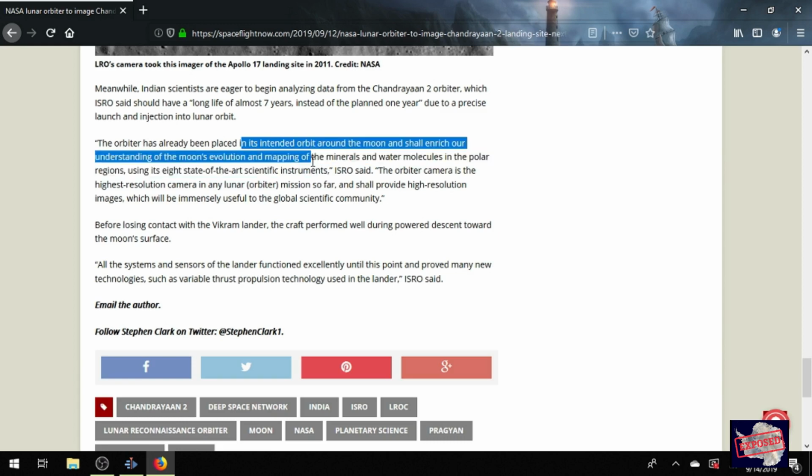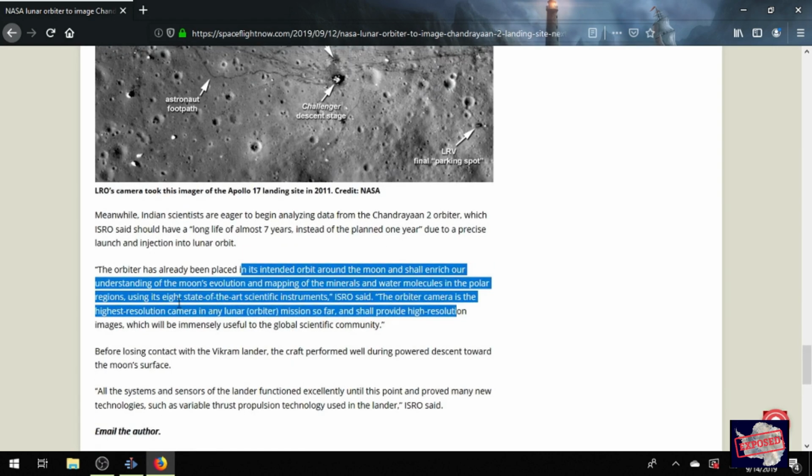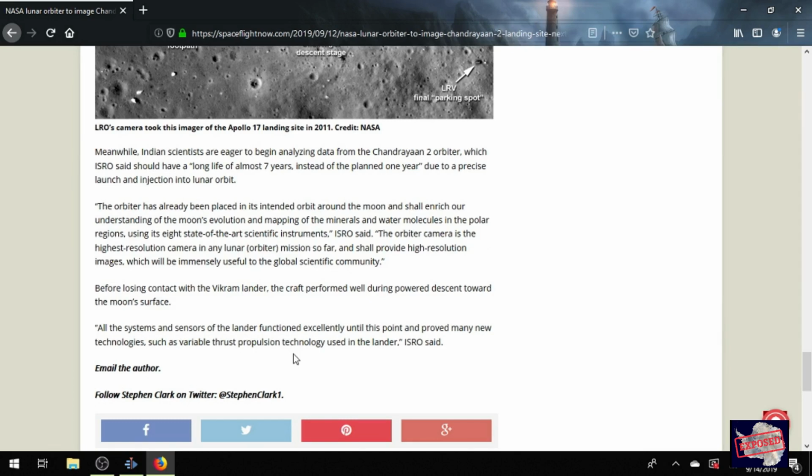The orbiter has already been placed in its intended orbit around the moon and shall enrich our understanding of the moon's evolution and mapping of the minerals and water molecules in the polar region, using its 8 state-of-the-art scientific instruments.